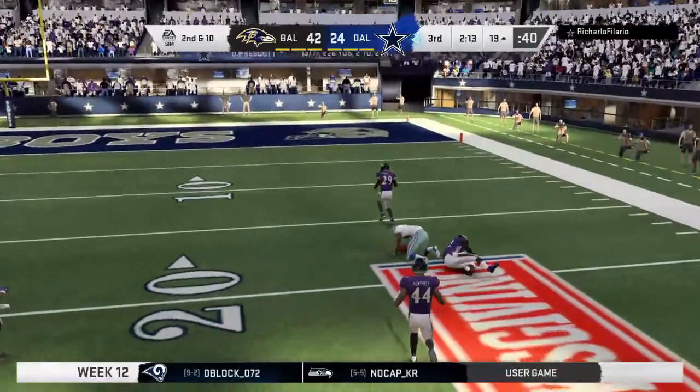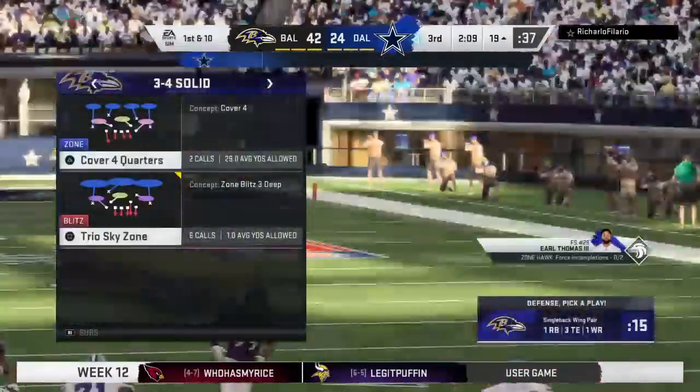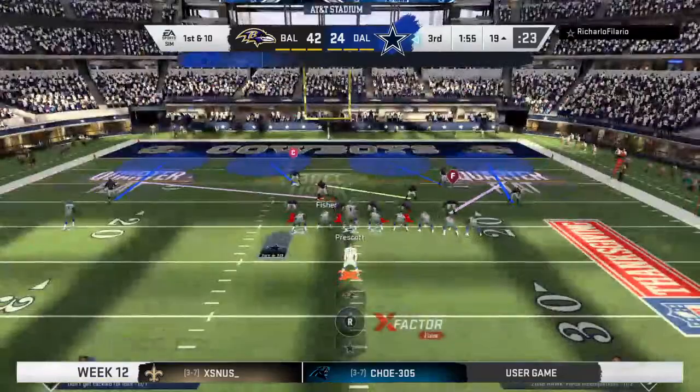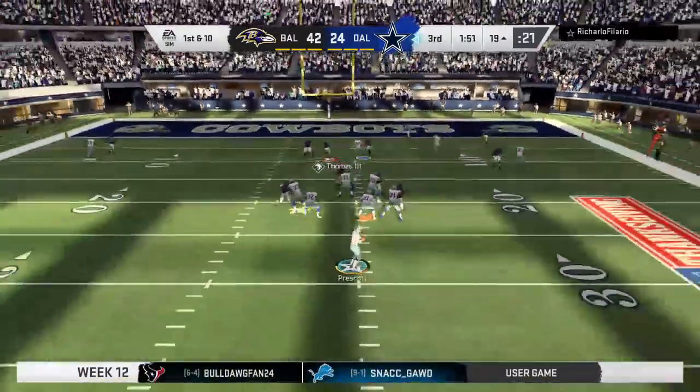Sliding out of the pocket. And that is caught one-handed. Oh, my, he pulled it in. A big play here for the Cowboys. 56 yards. Line of scrimmage moves from their own 25 all the way to the red zone now for 1st and 10.